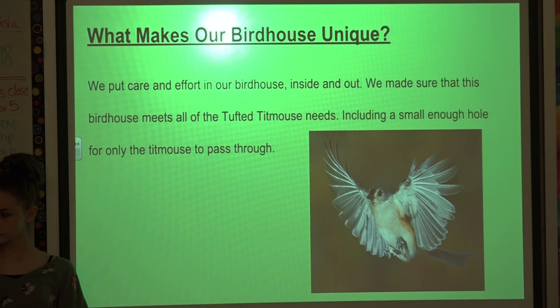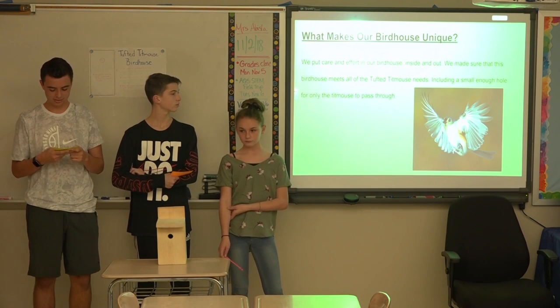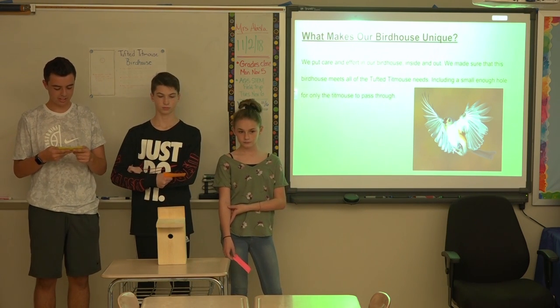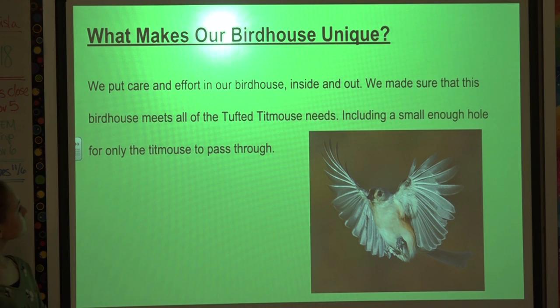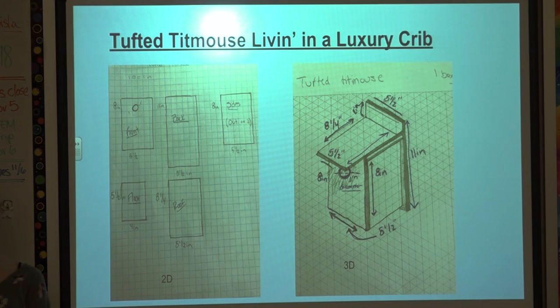Makes our birdhouse unique. We put care and effort in our birdhouse inside and out. We made sure that this birdhouse meets all the tufted titmouse's needs, including an entryway small enough for only the tufted titmouse to pass through. And the birdhouse is not painted because it's camouflaged. Tufted titmouse living in a luxury crib.